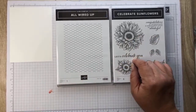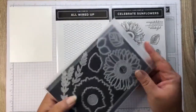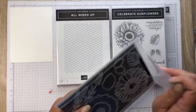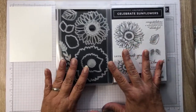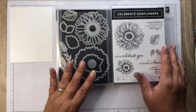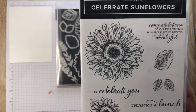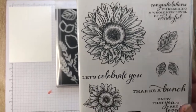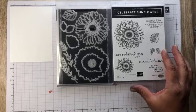So we got Celebrate Sunflowers, and we also have the dies, of course. Y'all, this is like a beautiful die set. This set alone, this bundle, is like the best sunflower I think I've ever seen that Stampin' Up has had. And I like the little sentiments in here.